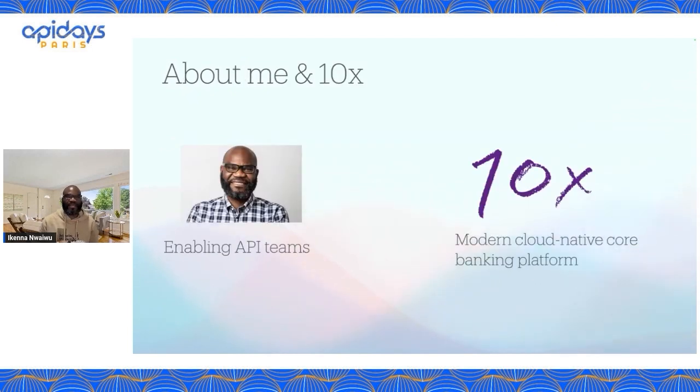So with that review of the agenda, I'll start by talking about myself. I help teams who build APIs. I work in an API enablement role. So I help teams with API design review, help with the testing and the deployment of APIs, helping teams with the tools they need and the facilitation of processes they need to build APIs. I work with a company called 10x. We are a modern cloud-native core banking provider, and we work with global banks and help them launch financial products to their customers quicker, cheaper, and better.